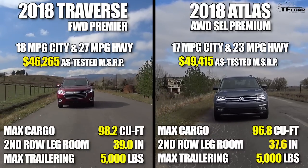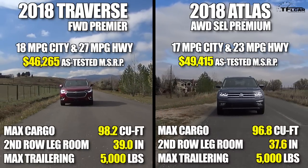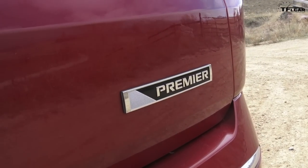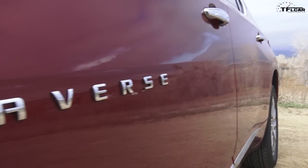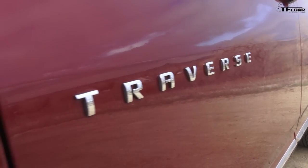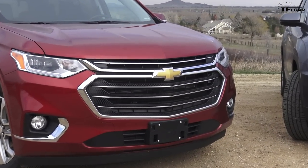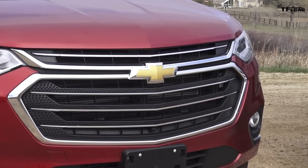Andre and I have been going back and forth about the fact that these vehicles are really closely matched. Which one would you take? Ooh, this is a close call. I've been a VW owner for a very long time. I have a VW Golf from 2002, so I'm a bit of a fan, but I'm going to have to go with the Traverse. Why would you go with the Traverse? Well, it just has more usable interior volume, better feeling seats, in my opinion, and a little bit more fuel economy for that long cross-country family trip.